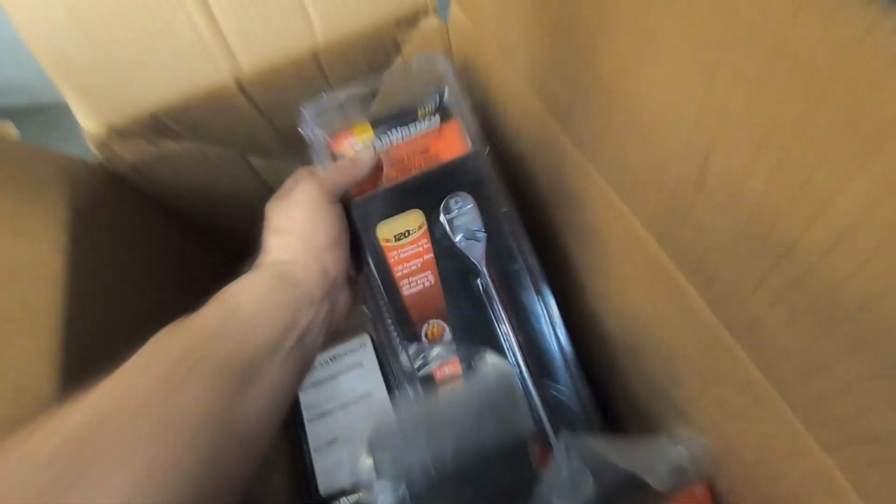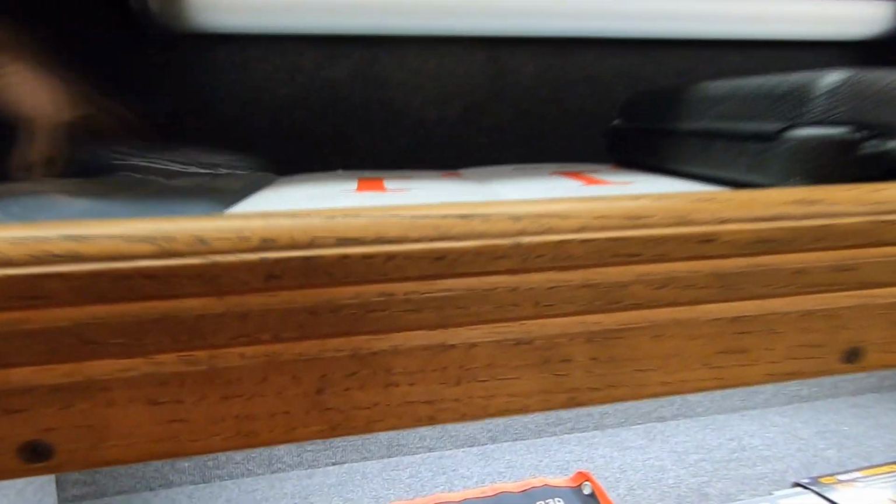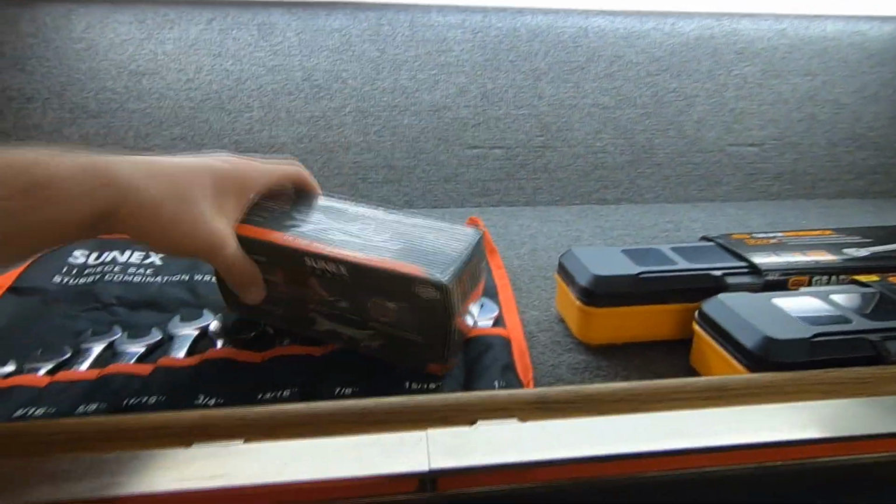We have ratchet kits down here. We got a bunch of these things. More of these than I thought. Okay. More soldering kits. Oh, way more soldering kits. Okay. All right. So I'll throw some soldering kits up there. Some more Sunex wrench sets. What's this one?